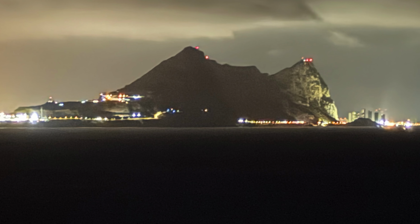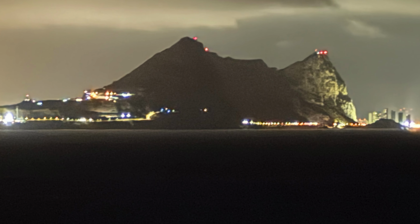There it is, my first sighting of the Rock of Gibraltar. Passing through westbound from Barcelona back to Florida. This is the best shot I could get with the iPhone 15 Pro.